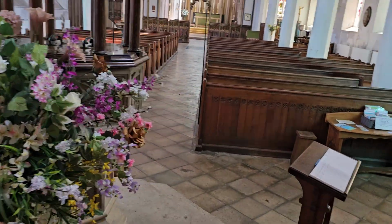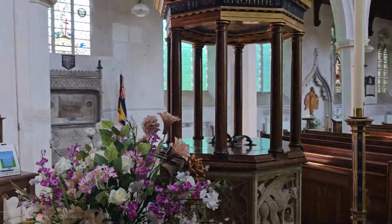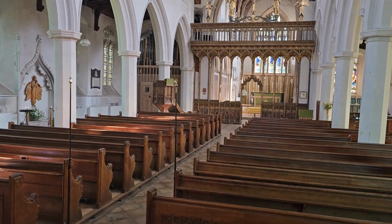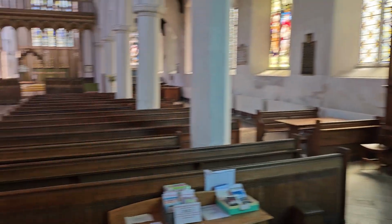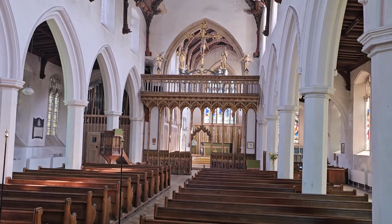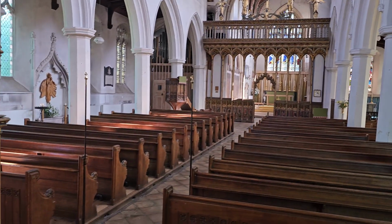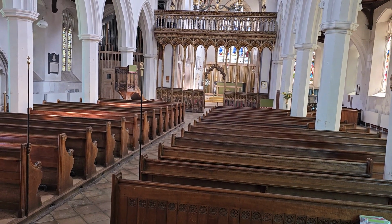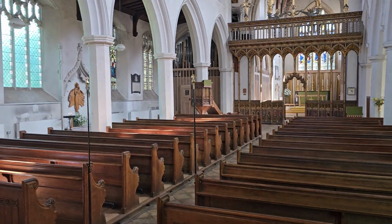Look at that lovely font cover. It's from the 1920s, apparently. Have a look, beautiful, isn't it? If we look across there, the organ's amazing. There's two. There's a little organ there, but the chap was just playing that one there, practicing. The pipes are there, so you think there are connection tubes going under the church floor for that organ. There'll be somebody who watches our video who knows how organs work.